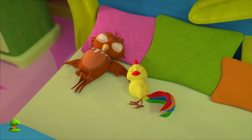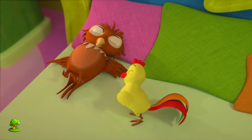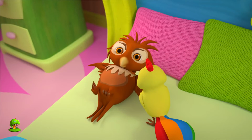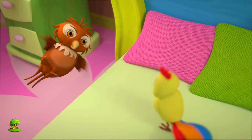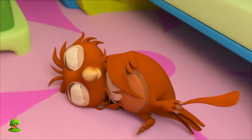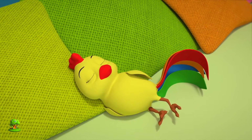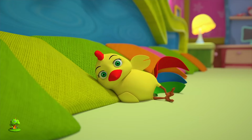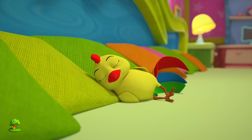There were two in the bed and the little one said, "Roll over, roll over." So they all rolled over and one fell out. There was one in the bed and the little one said, "Good night, good night."